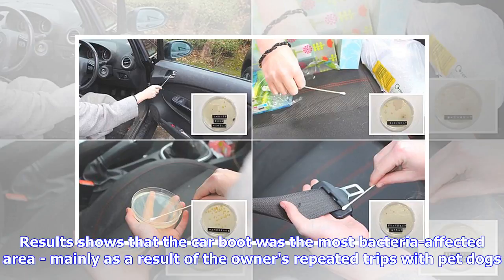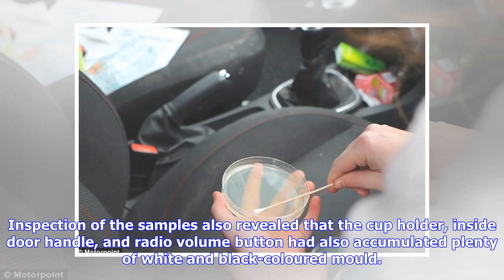Results show that the car boot was the most bacteria-affected area, mainly as a result of the owner's repeated trips with pet dogs. Inspection of the samples also revealed that the cup holder, inside door handle, and radio volume button had also accumulated plenty of white and black-colored mold.